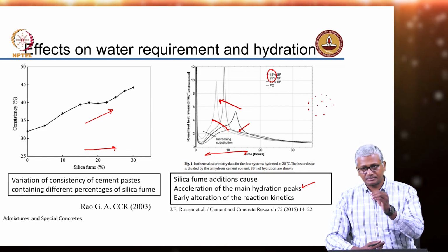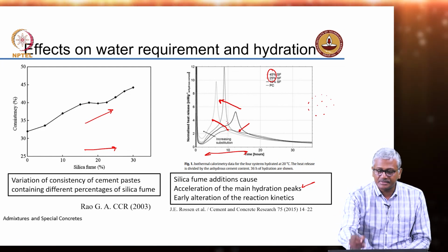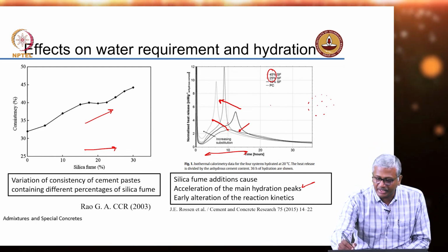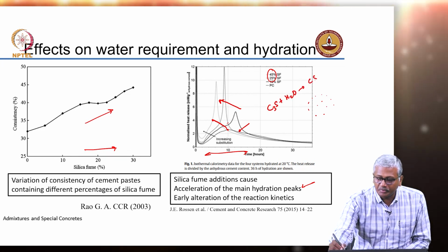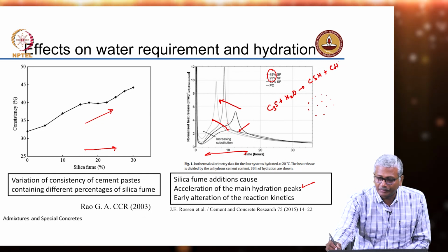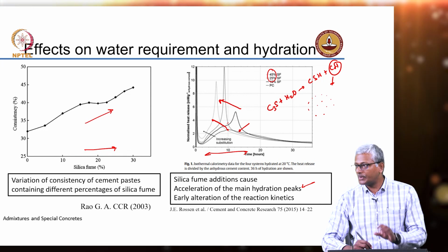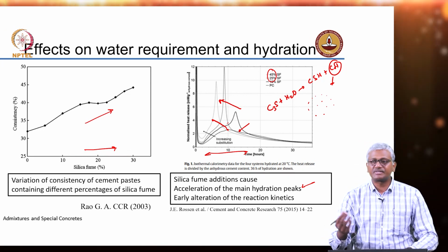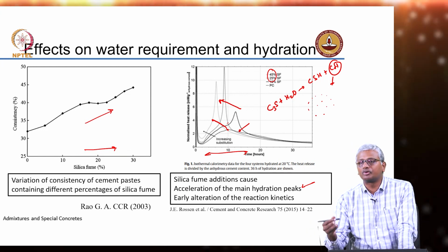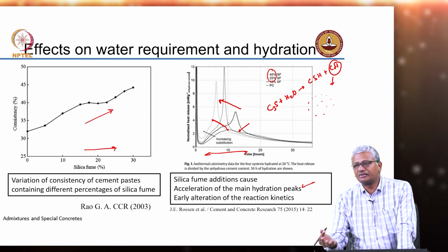The silica reacting with lime depends obviously on how fast lime is available, and all these heat rates are being produced because of the reaction of tricalcium silicate with water that leads to the production of CSH and lime. So, now lime is getting available to react with the silica fume particles, and that is when it can really start producing additional CSH. That is why we said earlier that the effective time when silica fume is used as replacement is quite small, up to 1 day itself.